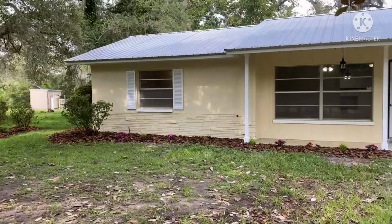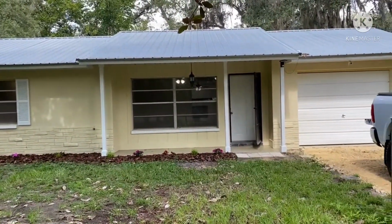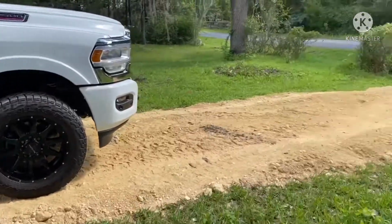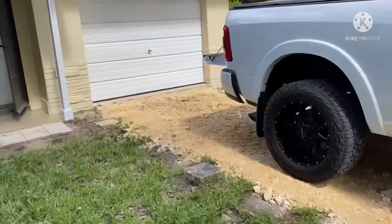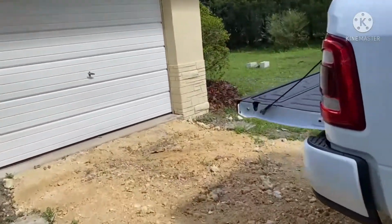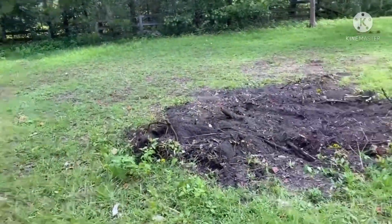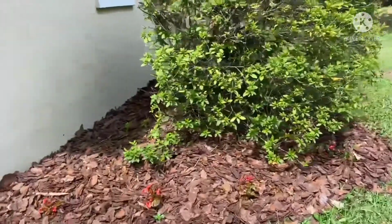As you can see, we've done some landscaping. The roof has been cleaned. House has been painted. Driveway, we redid the driveway as well with some lime rock. A little inexpensive solution, but it was much better than the hodgepodge they had. Did some more clearing, removed some bigger trees.